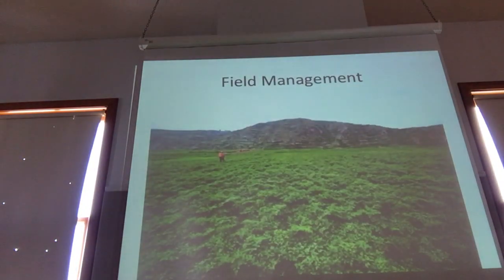So field management, fields in Gansu of Dang Gui. The seedlings prefer shade. They can get damaged by scorching heat, so it's common, when you place the seedlings in the field, to cover them with something. Or if you're direct sowing, to cover the seeds with something until after the seedlings have emerged, and then we'll remove the covers, probably a hay cover.